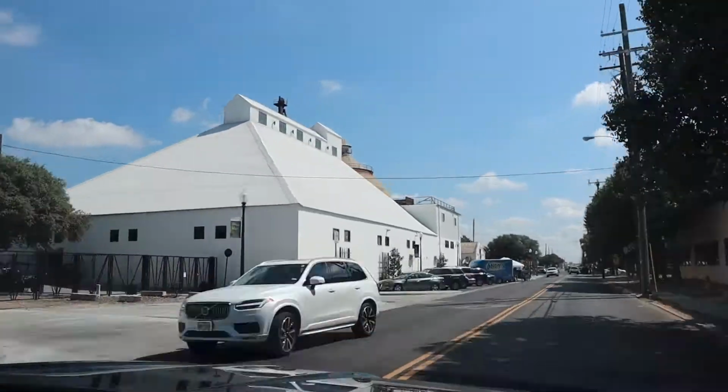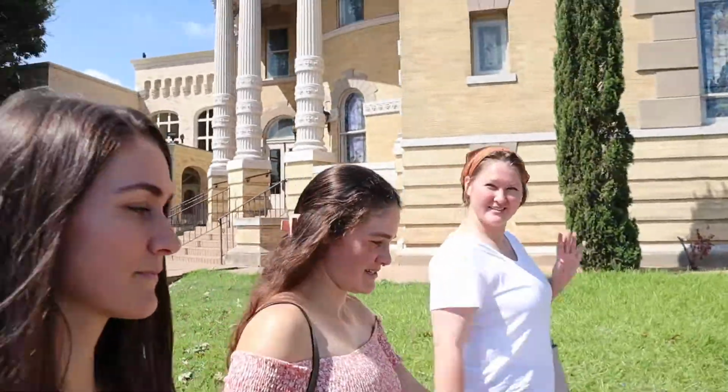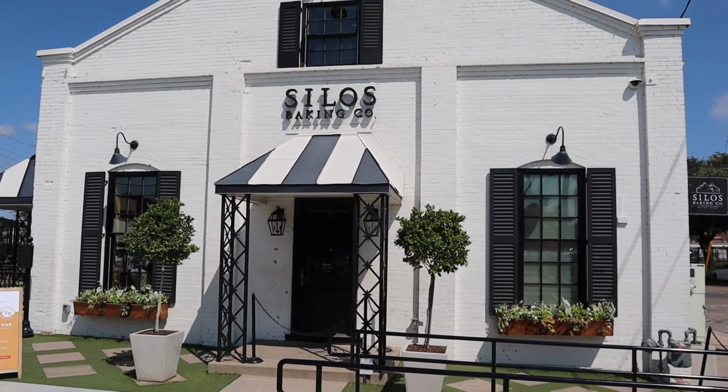Our second stop of the day was the bakery. We had to pick up some cupcakes for the baby shower. I definitely recommend getting the chocolate-based ones if you're gonna have them sit overnight, because the vanilla-based cake ones were very dry the next day.